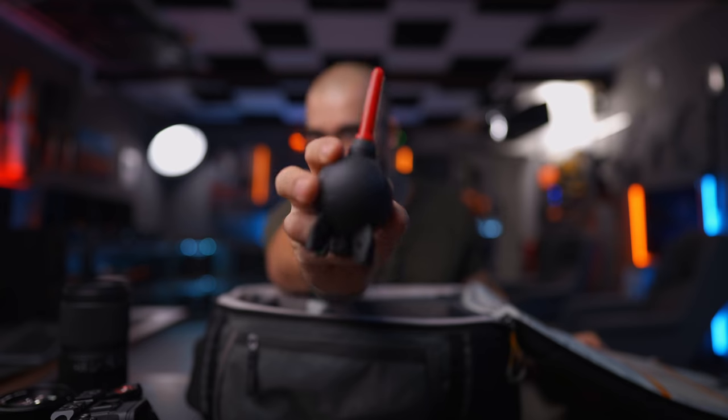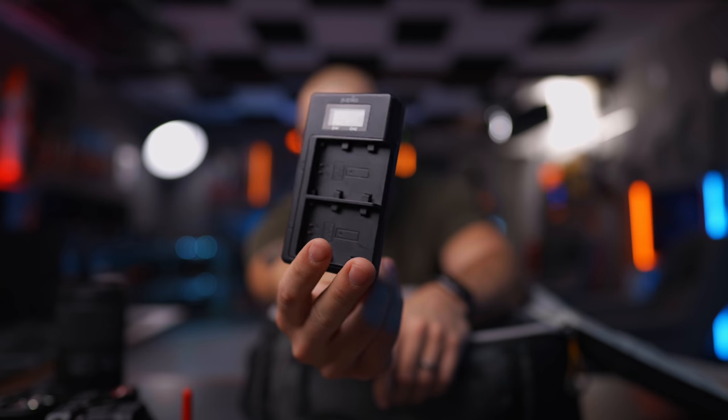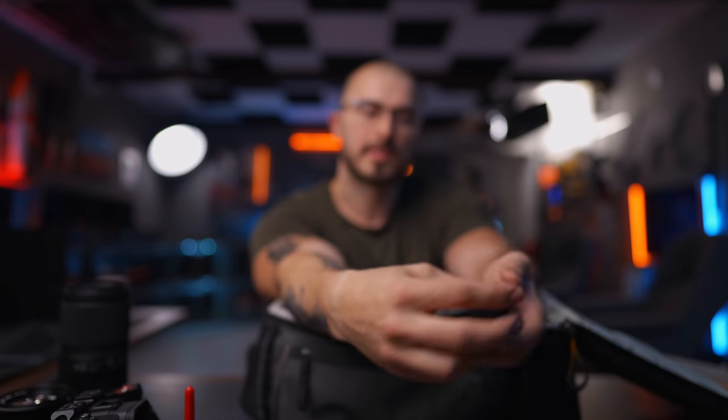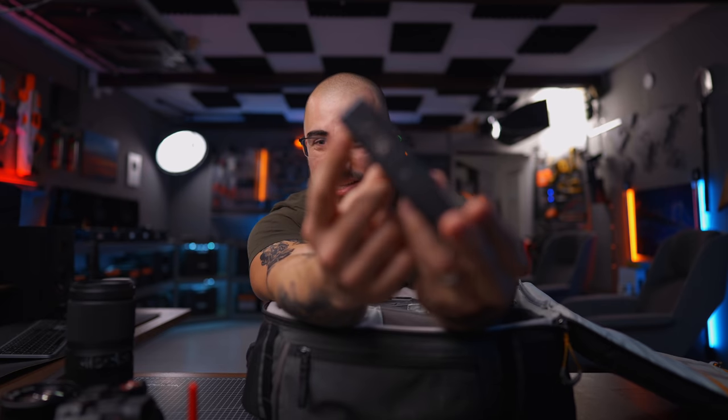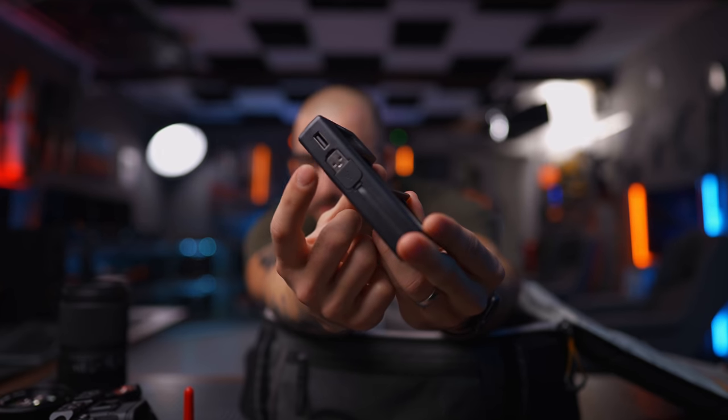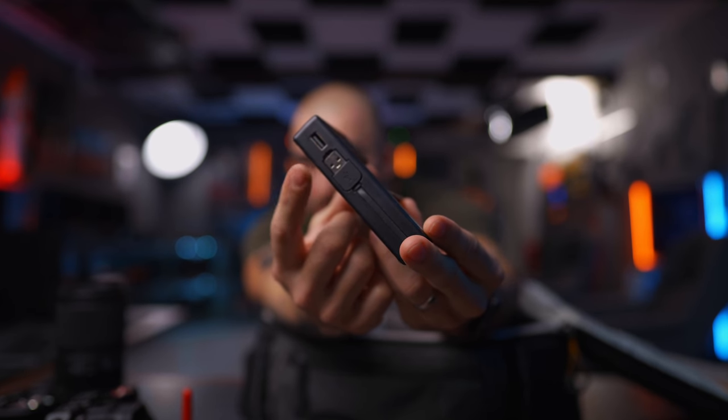So now, never wrong to have: a dual charger for my A7S3 batteries. This is a UPO charger. I've been using this for the last 1.5 years. I think it's great. It does what it's supposed to do. But I also noticed when I was doing my daily vlogs that you can charge other USB devices with this if you have two fully charged batteries.